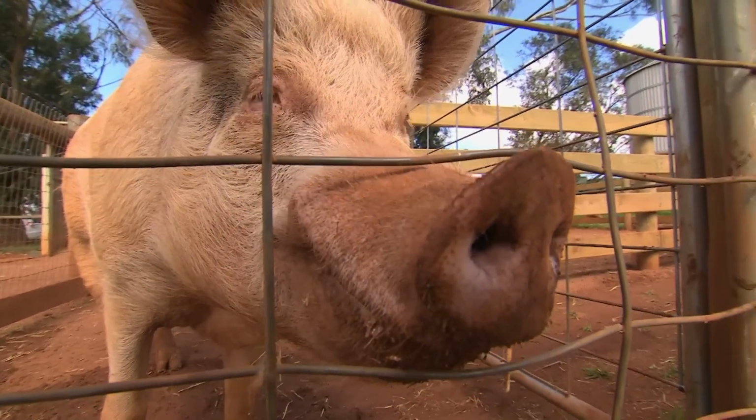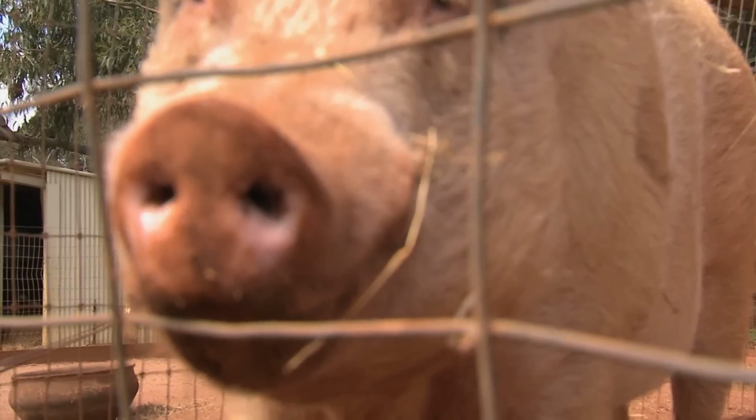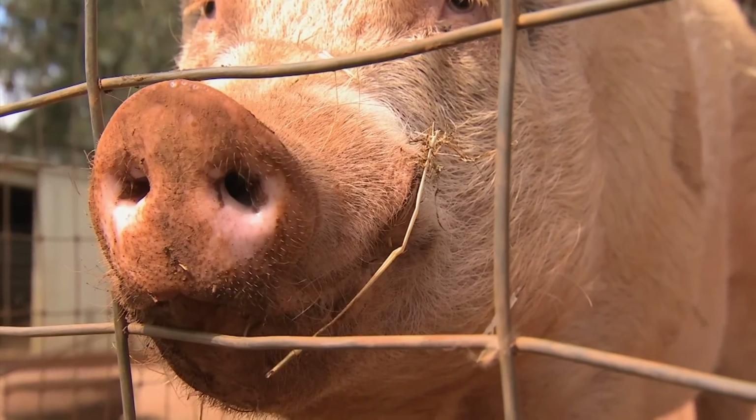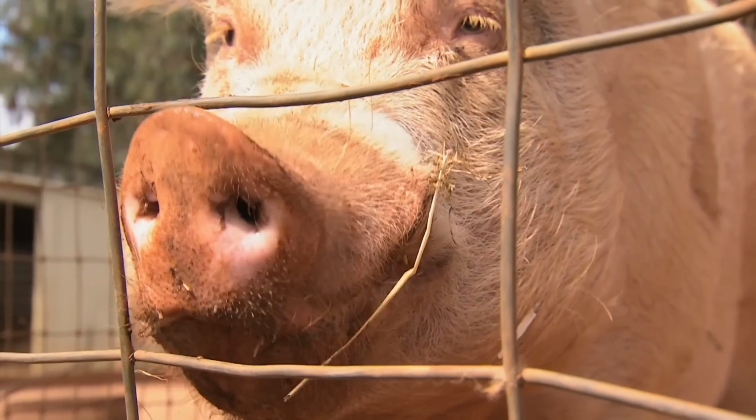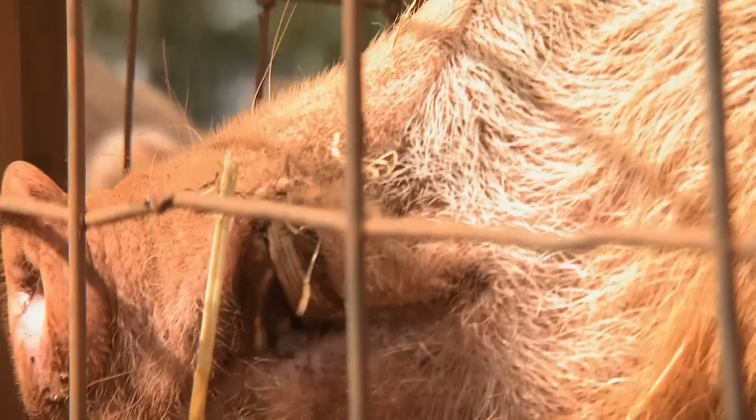I just get the funny feeling that food might somehow be Burpy's friend. Yeah, it certainly is. Yep, they're well-named pigs. Burpy has dangerously overgrown tusks that need to be trimmed. To sedate the 220-kilo pig, Chris has a cunning plan. With a big bowl of food in front of him, he'll be distracted enough, I'll be able to sneak up and put a little injection into his neck.